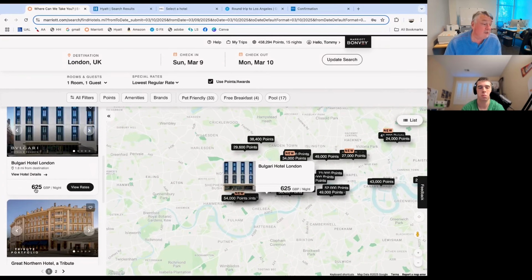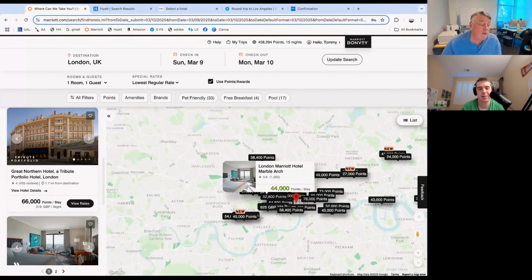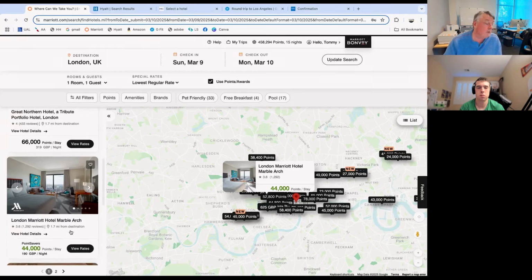Bulgari Hotel for $625. Wow, that's compared to Paris that wanted $2,500. That's not so bad, is it? Yeah. Great Northern, Tiffany Funk stayed here. She kind of digs it, and she told me not to stay there because the rooms are too small, and she has no issues with the small rooms herself. She said if you don't have an issue with small rooms, you'll be good to go. But at the end of the day, that's the Achilles heel. But I heard that it's fresh, it's nice, and breakfast is good.